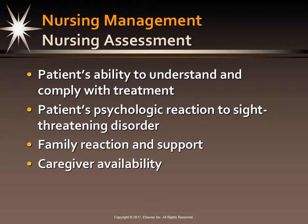Glaucoma is a chronic condition and thus has long-term management concerns and ramifications. Families may need to become primary care providers if the patient is unwilling or unable to accomplish eye drop administration or other self-care activities.